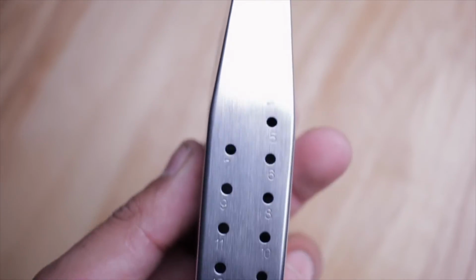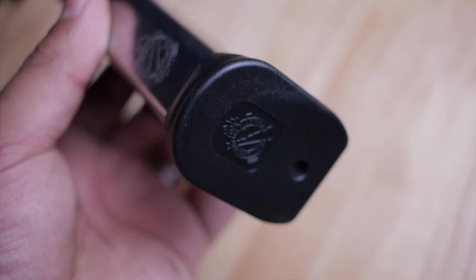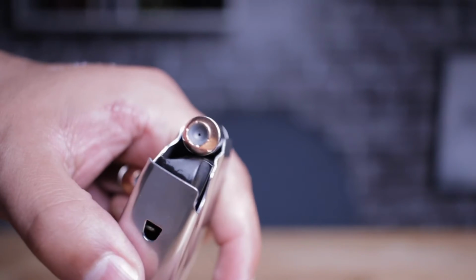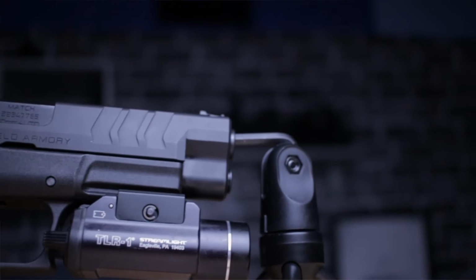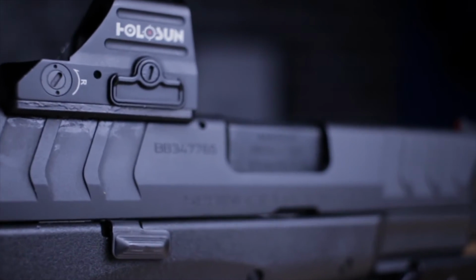It comes with 2 magazines, and it's a 16-round magazine. Yes, you heard that right. 16 rounds of 10mm, so technically 16 plus 1, so 17 rounds of 10mm. That is absolutely amazing. The overall height of this firearm is 5.75 inches. The length is 7.6 inches. The dry weight is 31 ounces.